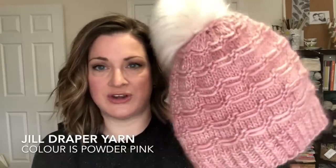And I don't have the tag here for this because it's been finished for a while, but this is a Jill Draper yarn that I picked up when I went to Rhinebeck this year. It's beautiful. It's kind of a rustic, really kind of earthy feeling hat or yarn. And this pattern was so easy and quick. I think I finished this in 2 days, maybe 2.5. I love it.